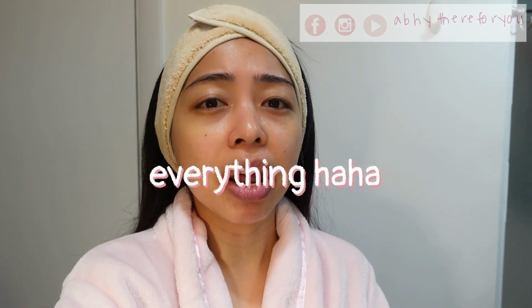I have dry to normal, oily, sometimes combination skin, but ever since I moved here, with the change of the weather, especially during winter time when it's cold, my skin has become more and more dry. So I believe that these products I'm using have definitely helped my skin be hydrated, although there are still times where parts of my skin are super dry, but these products have definitely helped my skin be hydrated and look healthy. And yeah, so let's get to it.